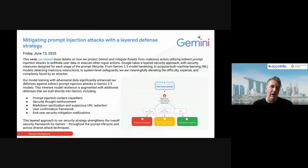This is less an update and really just more calling this out. We've talked a lot about privacy and security inside of Gemini. So whether you're on the paid version of Gemini or using the free Gemini app, they're both private and secure. No data is used for training.